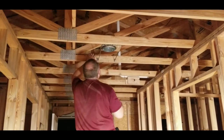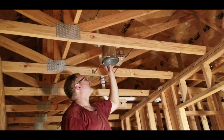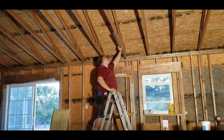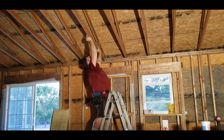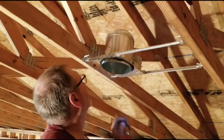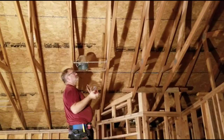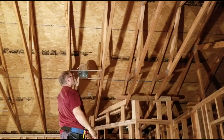So Perry's working on installing all the can lights in the house. And here's the vanity light in the master bathroom. Now the fun part, figuring out where to put them in the kitchen. Here he's marking the rafters so we get them all the same distance from the wall. Then I tell him where to put the light and he locks it in place.